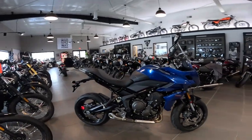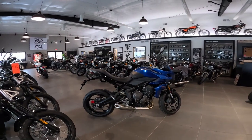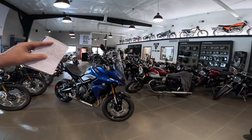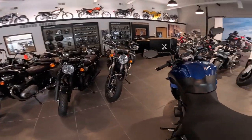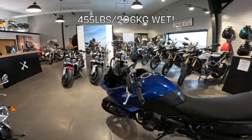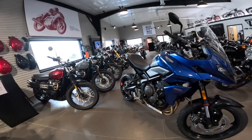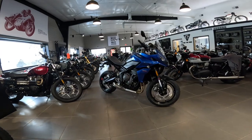Let's start with what it is. Let's start with the class. Where does it fit? If you want a real sport bike that handles great, with loads of power, but yet you want wind protection and the ability to ride miles and miles in comfort, kind of like a sport tour bike but without the weight, this would be the one to get. I really think that's an accurate description: a lightweight sport tour bike with loads of power. It's got sport bike bones for sure.